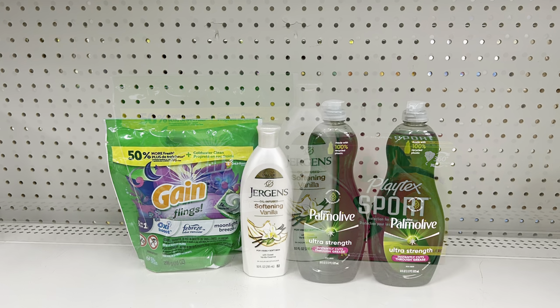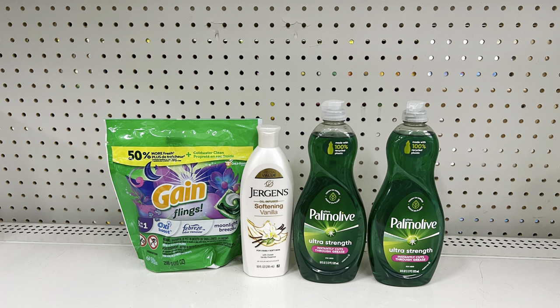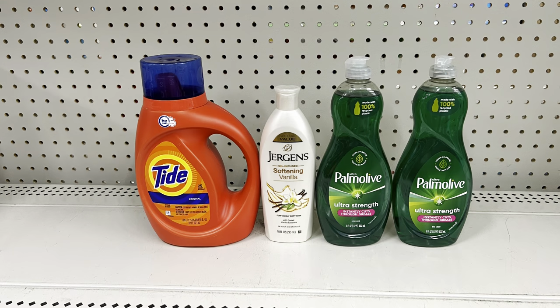And then another way you could do your deal, keeping the Gain and then the Palmer's, but adding in two of the Palmolive dish liquids at 2 for $4, then this would end up bringing you to $10.75 before tax. Or again, it could be much cheaper, just depending on if you pick up a cheaper Palmer's product.